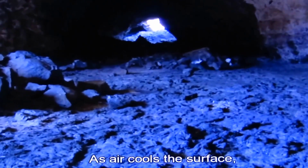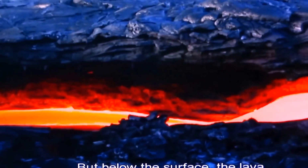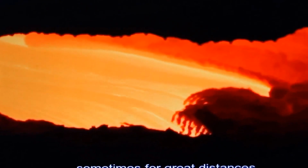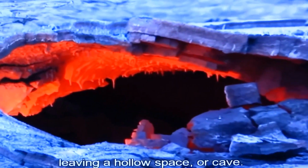As air cools the surface, causing a lava flow to harden, lava tubes form. But below the surface, the lava remains hot and continues to flow, sometimes for great distances. Eventually, the river of lava drains from the lava tube, leaving a hollow space or cave.